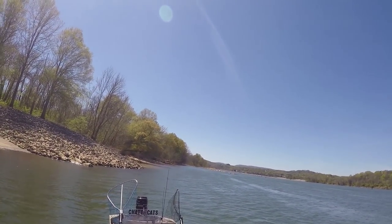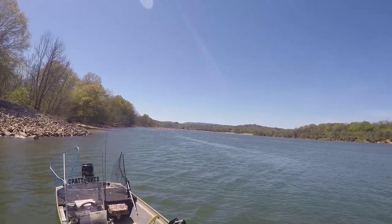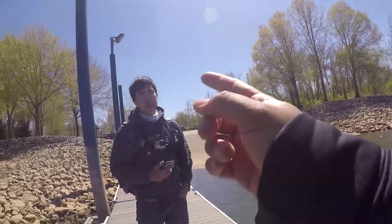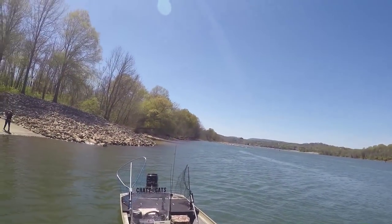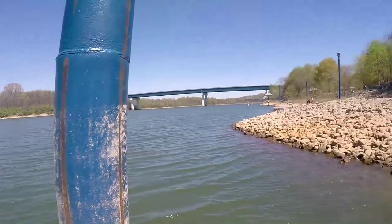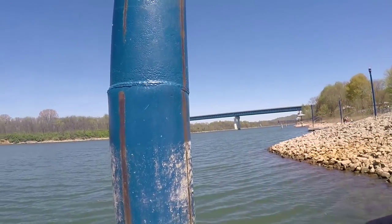It's 1:55 p.m. right here. I'm in Chattanooga, Tennessee. Pretty much first official day of fishing with one rod, one reel fishing, and Chat Cats fishing. I got one rod, one reel right here. Pretty much just chilling. And you know, Chat Cats boat right here. This is the boat that we rode in today. We're fishing on the Nickajack Lake, right below the Chickamauga Dam.